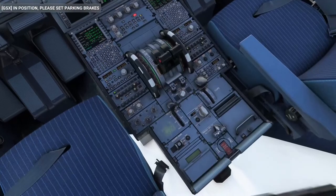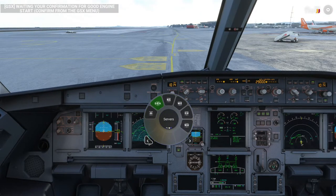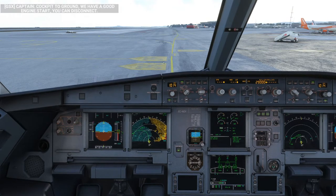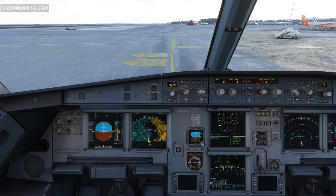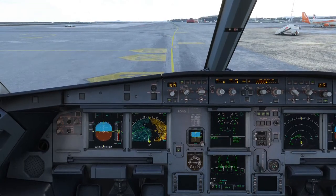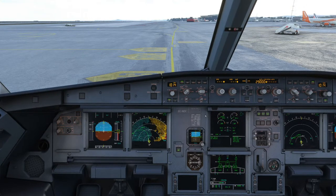All right, in position, set parking brake. Parking brake is set. All right, and let's go ahead and confirm a good engine start. Cockpit to ground. We have a good engine start. You can disconnect. All right, we might get that brakes hot again with GSX, but that's okay. All right, second engine is now available as well.